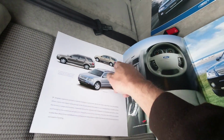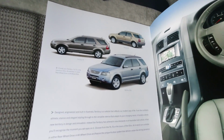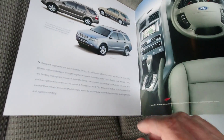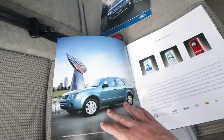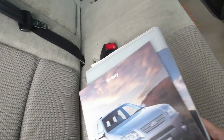So yeah, this is more typical of the colours you can expect to see on a Territory. Boring ones. They don't do the best range. But like I say, we're in a TX, which is the base model effectively, but it's still got plenty of toys. We've still got electric windows back here. And as interesting as this stuff is, we've got stuff to explore.